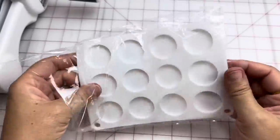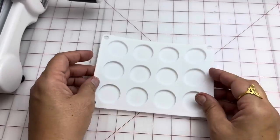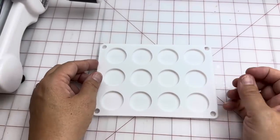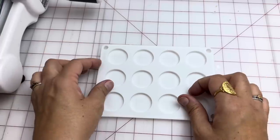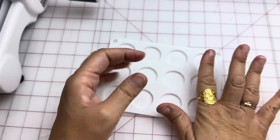This was $2.98. So you melt the wax and then you pour it right in here and then you stamp it. And I was very excited for this because it's going to give me those perfect round circles, if that's what I'm going for. So, by the way, the ring is kind of growing on me. We'll see.